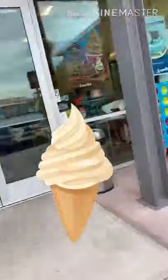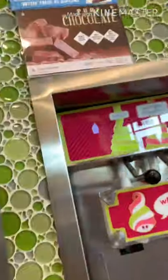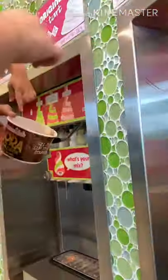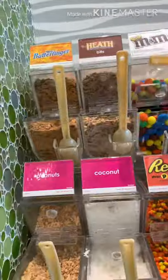frozen yogurt. Hey, and we're finally here. This is what Menchies looks like outside. They have a little play area for kids, and the worker greeted us, of course, and they have machines of all the yogurt flavors they have. So they have chocolate, vanilla, plain yogurt, pineapple, strawberry, peanut butter, caramel, salted caramel, and a lot more.